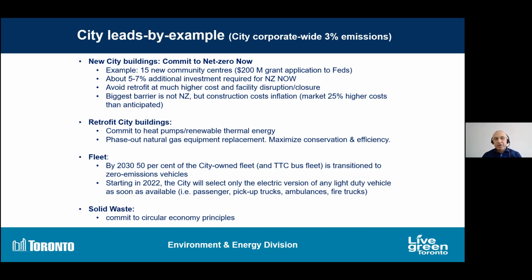And there are a number of initiatives that we have on retrofitting city buildings, and on the city fleets, including the TTC fleet moving towards electric buses. Solid waste is committed to completely eliminating any methane waste from both the green bin and the landfill, and utilizing them for renewable natural gas. So on to the next slide.